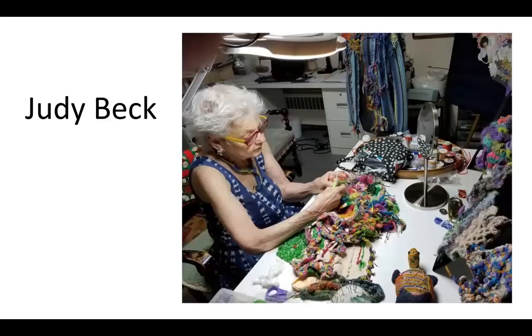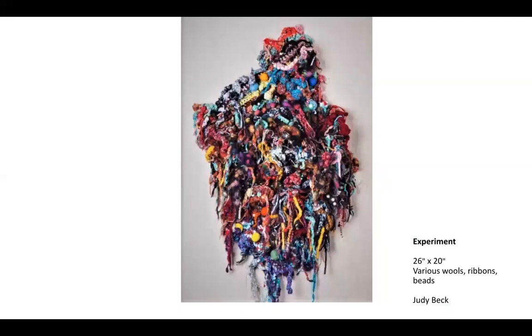And this is Judy Beck, Montclair, New Jersey. Experiment, 26 by 20 inches, various wools, ribbons, and beads. A scrumbled free-form crochet/knit piece that evolved from a scarf that was not working. I just let the crochet hook lead the way.